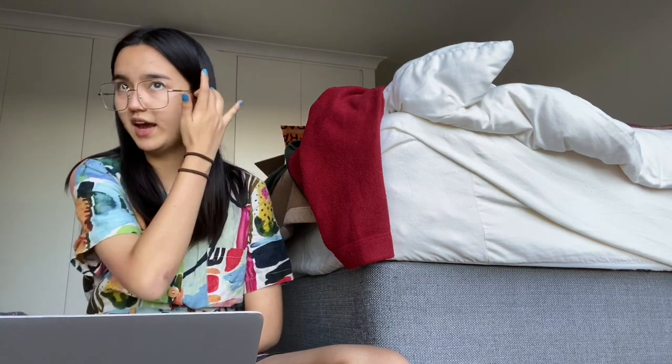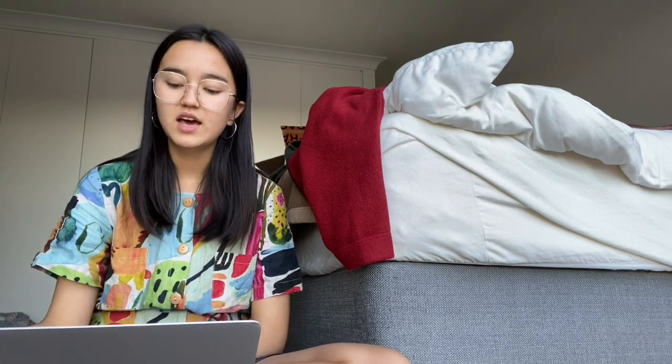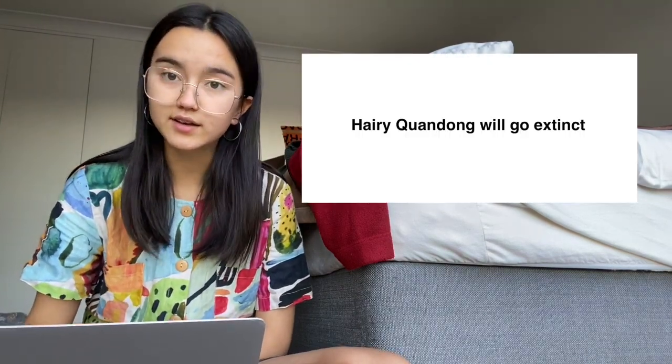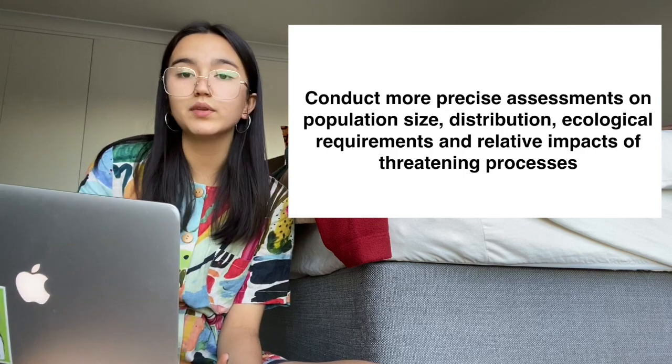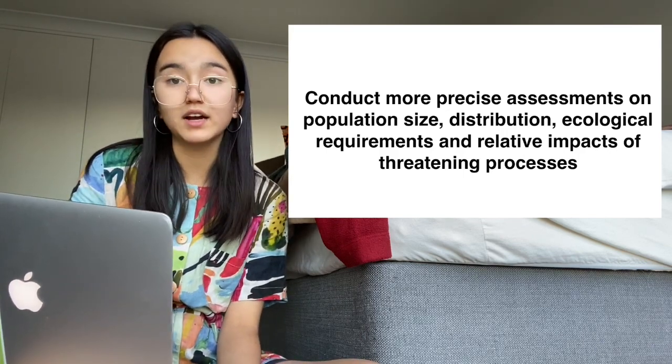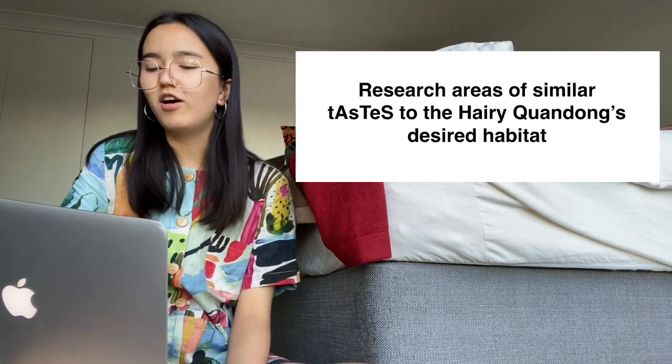This does not aid the research and the attempts to conserve these endangered species. In 2015, an article claimed that without conservation strategies and human interventions in terms of aiding the survival of these species, the Hairy Quandong will go extinct in the next 10 years. In 2008, a set of research priorities and regional priority actions were established to catalyze the conservation of these plants. These priorities include to design and implement a monitoring program, to conduct more precise assessments on population size, distribution, ecological requirements, and relative impacts of threatening processes, to undertake the survey work in habitats similar to the tastes of the Hairy Quandong to see if there are any additional populations and occurrences of these populations.